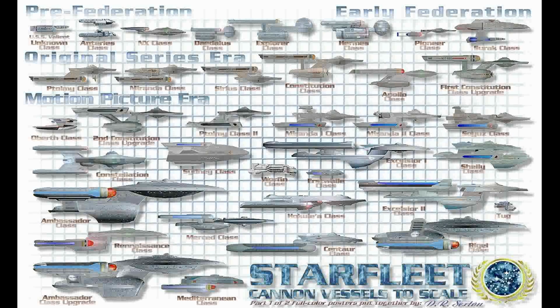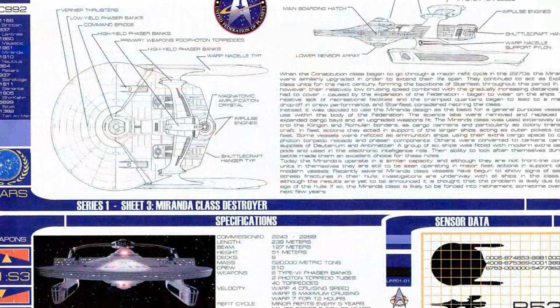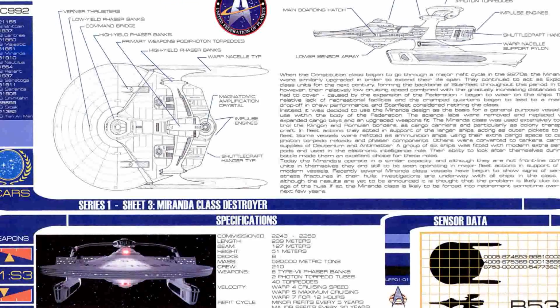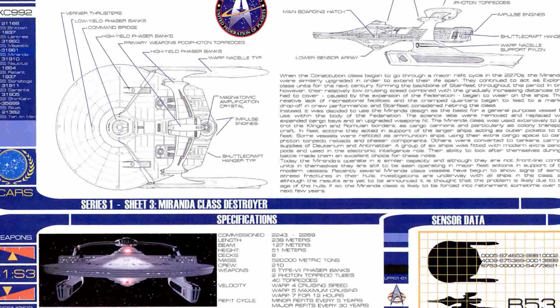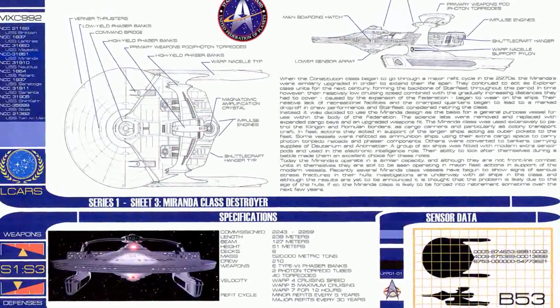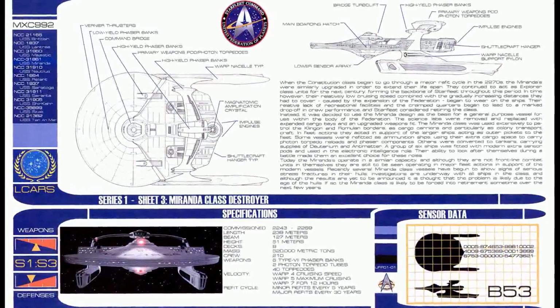Production base, ASDB Integration Facility, Starbase 134 Integration Facility, Rigel 4. Type, medium cruiser. Accommodations, 220 officers and crew, 500 personal evacuation limit. Power plant, 1500-plus Cochrane warp core feeding 2 nacelles, 1 impulse system.